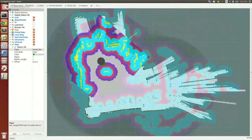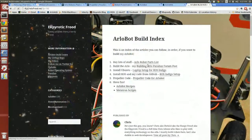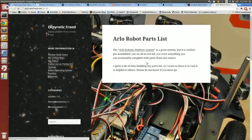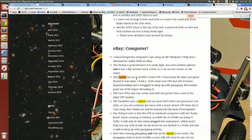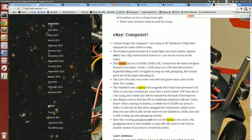I was going to say, on my blog here, I do mention this processor level. So I can find the laptop here. Okay, so this laptop I'm using is an i5 2520 2.5 gigahertz CPU. The TurtleBot comes with an Atom N525 dual core processor, 1.8 gigahertz. I consider that like the bottom. Don't go below that, but that's an Atom, so you can run it on Atom.